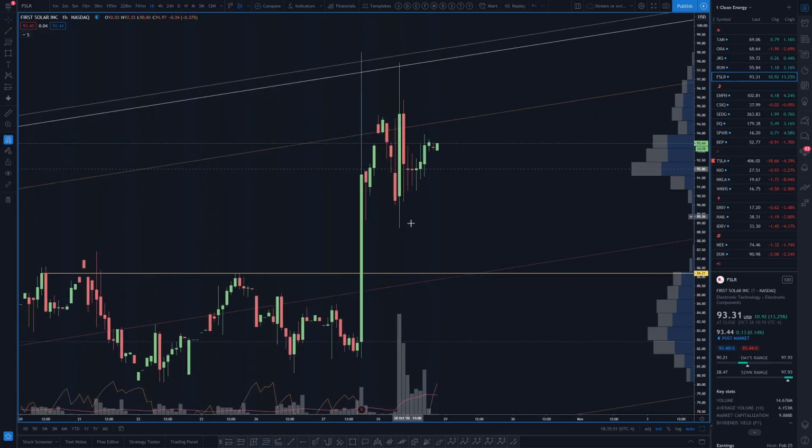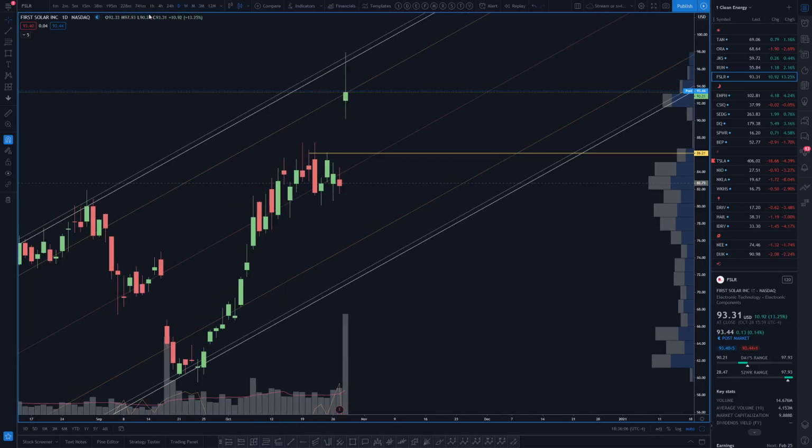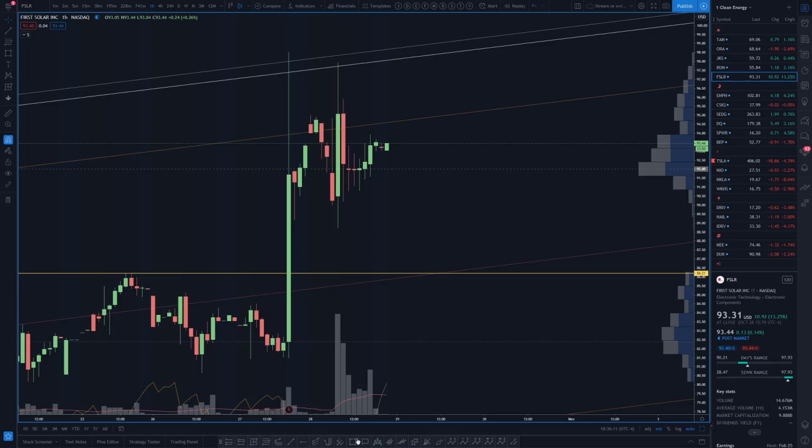But ideally, what we'll see tomorrow, even if we just print an inside bar, I think that's fine. There's so much range on this day. It's 8% on the day, so I wouldn't be surprised by a few days of inside bars. So if that's the case, then we can be bottom fishing and top fishing the range. So we would be interested here.